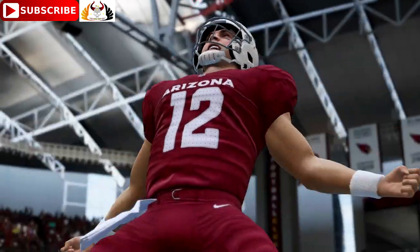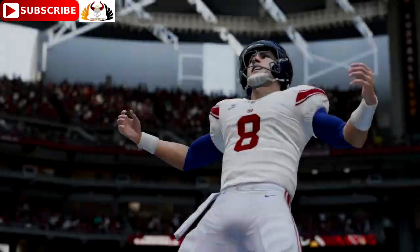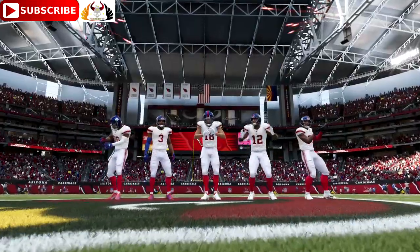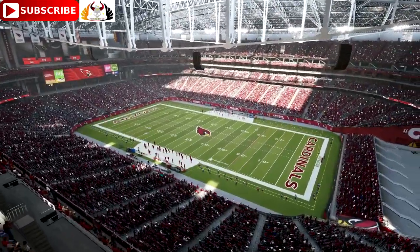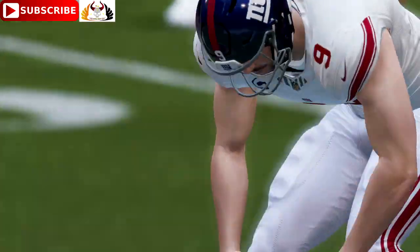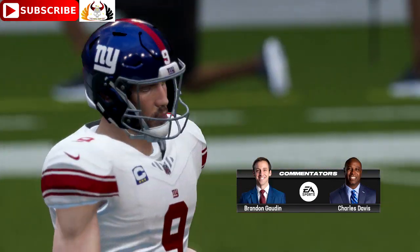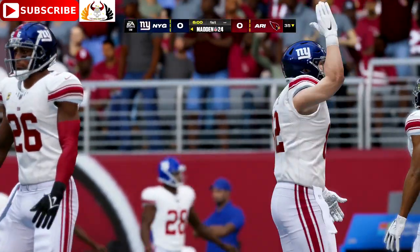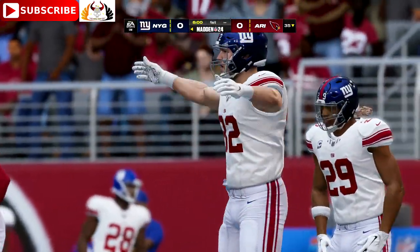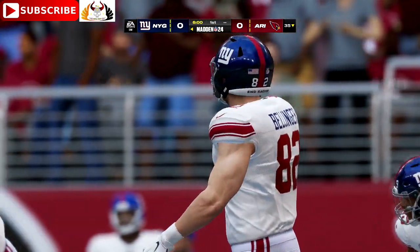As we'll see, Colt McCoy and the Arizona Cardinals versus Daniel Jones and the New York Giants. We find ourselves at the home of the world's first retractable natural grass field as you get a look inside State Farm Stadium in Glendale. Coming up, we've got what should prove to be a good one in the NFC, as it'll be the New York Giants taking on the Arizona Cardinals.